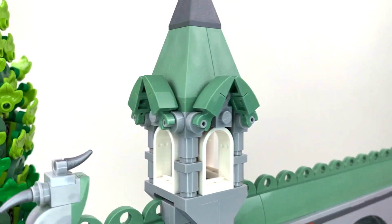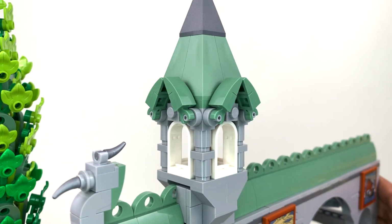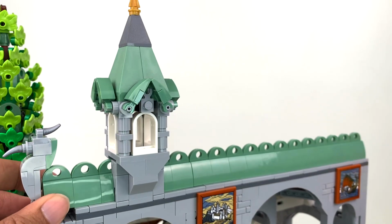There's nothing really to see. Like, there's no room for a minifigure inside. I mean, maybe you could try to cram one in there if you broke the roof, but it's just kind of a smaller version of what we saw on the bigger tower. And I guess I could briefly discuss this.